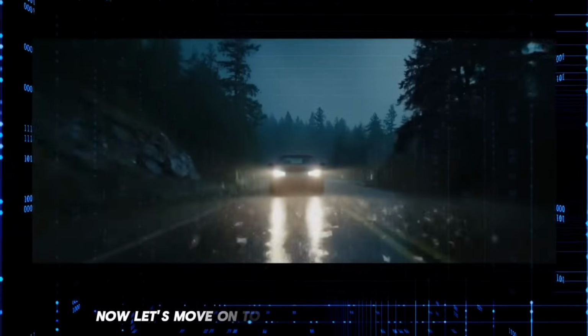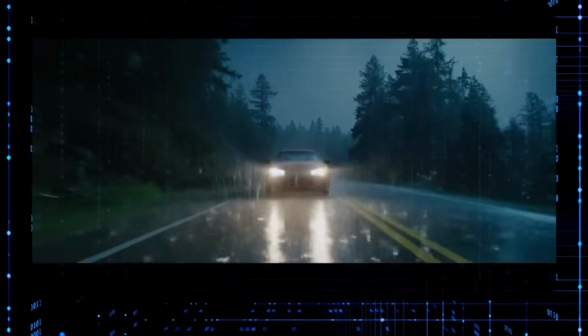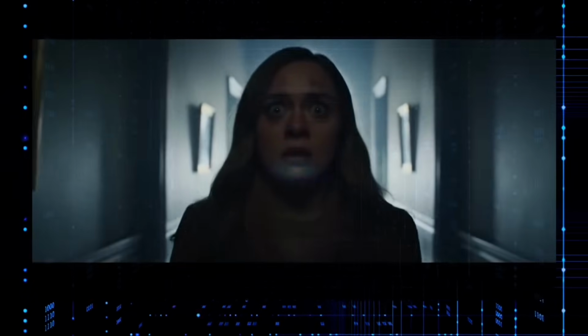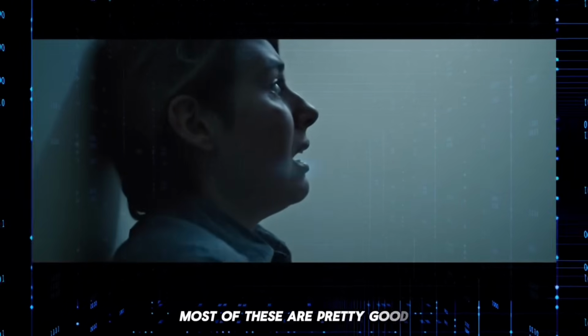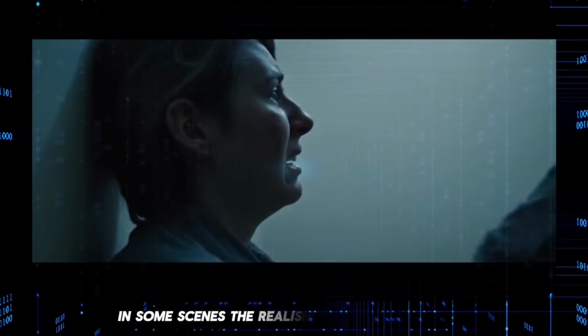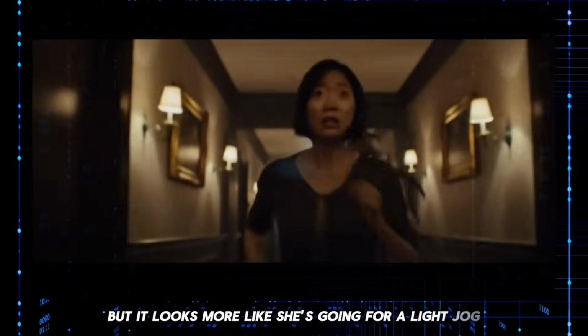Now let's move on to something a bit darker, horror. Most of these are pretty good, but this is where I think Veo 2 still needs a bit of work. In some scenes, the realism kind of breaks down. Like in this one, the girl is supposed to be running from the monster, but it looks more like she's going for a light jog.